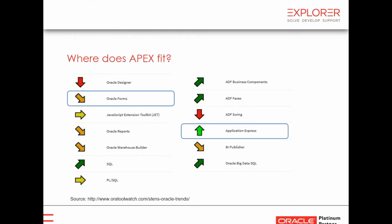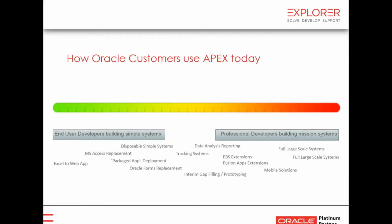But in terms of trends, Apex is very, very popular, and you will see that throughout events like Tech 16 and Kscope. By far the most popular stream, with the most active speakers involved and the most enthusiastic community. So, Apex.